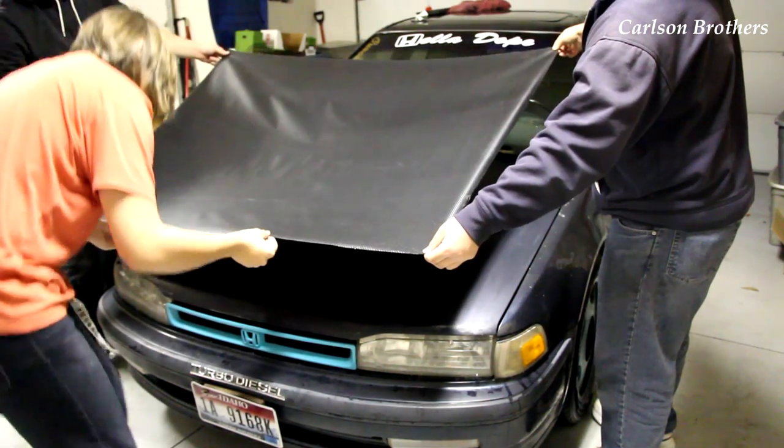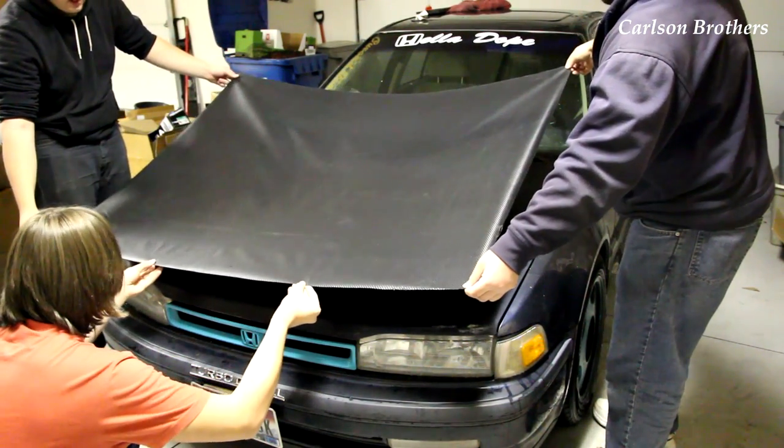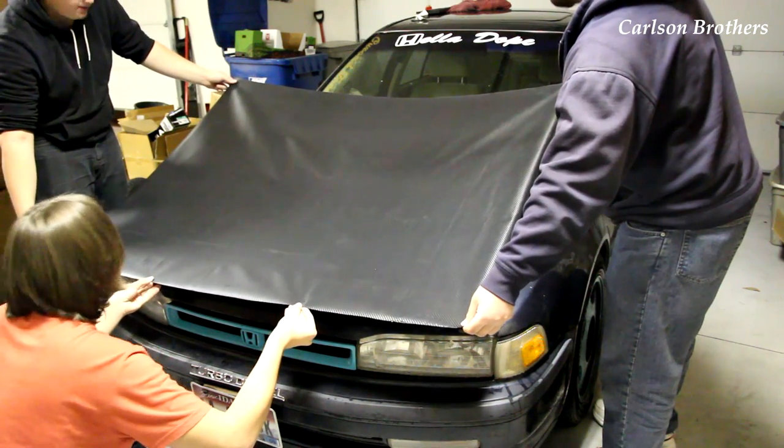Tight. Brock, you line it up with the very edge of the hood. And hold on, we gotta make sure it's centered.